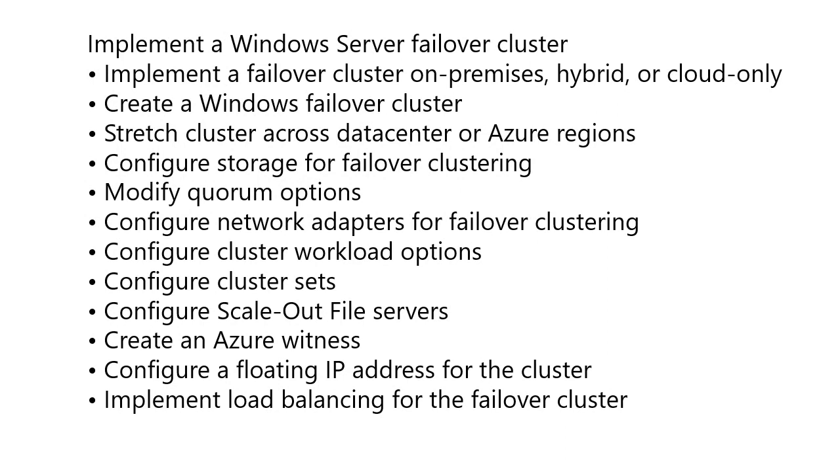So how you would implement a Windows Server failover cluster, looking at on-premises, hybrid, or cloud only, where you can stretch your cluster across different Azure regions or across different data centers. Now, ideally, it is smarter to use an Azure region, because then you don't have to deal with a physical location, and scaling out to the cloud gives you that flexibility, and you get the storage and also performance that you need whenever you need it. So it's almost instantaneous. You can just sign up and have an exponential amount of storage and compute. So you can configure your storage, things like modifying quorum, setting up an Azure witness, and implementing load balancing. So whenever your cluster is down, your workloads will fail over to the different region.